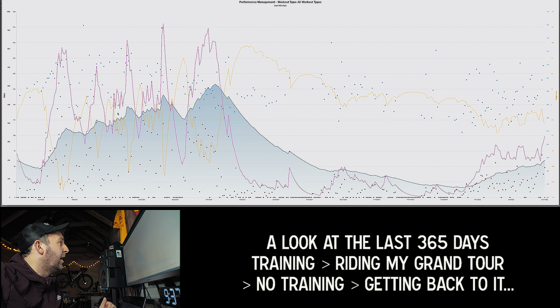Okay, let's look at the pink line, the ATL line, or the acute training load. As we said previously, this basically indicates fatigue. And as you can see, there are 4 main peaks leading up to the Grand Tour itself. We've got one here, one here, one here, and one here. And the way that we can use this is that as you reach a peak, obviously you're too fatigued, you need to have some recovery.